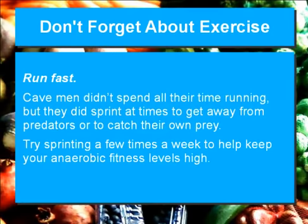Run fast. Cavemen didn't spend all their time running, but they did sprint at times to get away from predators or to catch their own prey. Try sprinting a few times a week to help keep your anaerobic fitness levels high.